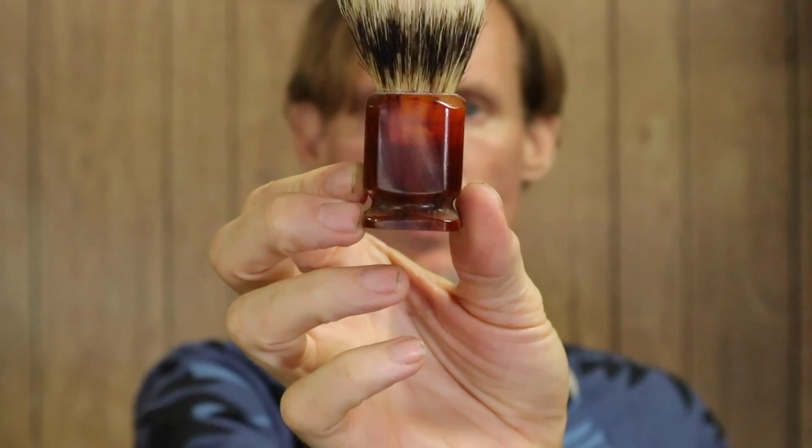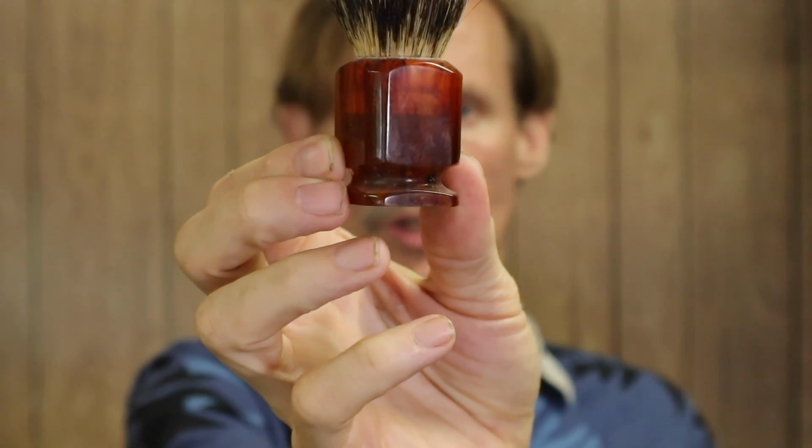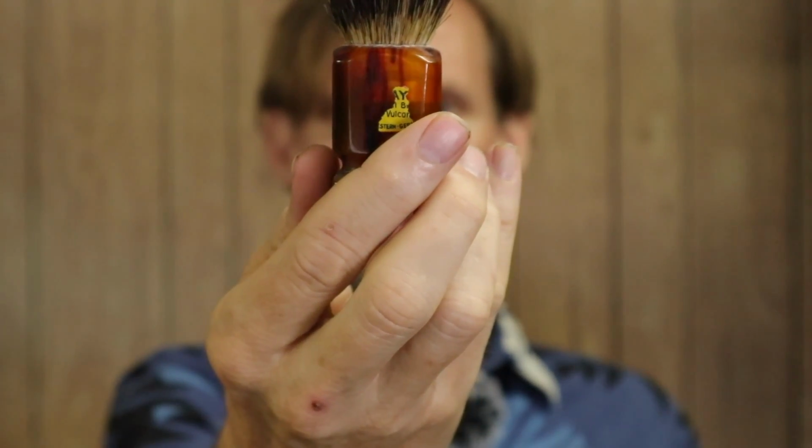And the little brush itself I liked because it's just got this nice clear mottled tortoise shell plastic. This was made in West Germany about the 1950s. You can see a little bit of its original label on there.